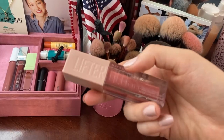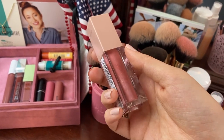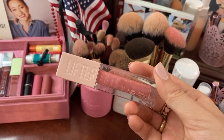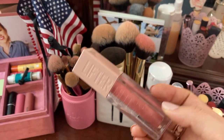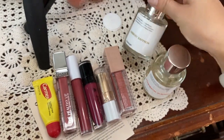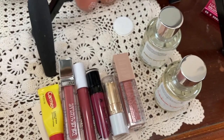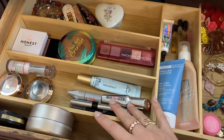This is my Maybelline Lifter Gloss that I do enjoy, and I'm excited to use this more often. I also have a Fenty gloss in Mauve Wives that I will probably be using as well, but I have it in my purse already and I'm not going to pull it out. So these are my lip products that I want to use, and then I've got these two perfumes that I use pretty much on the daily, so that will also go in my everyday type of drawer.